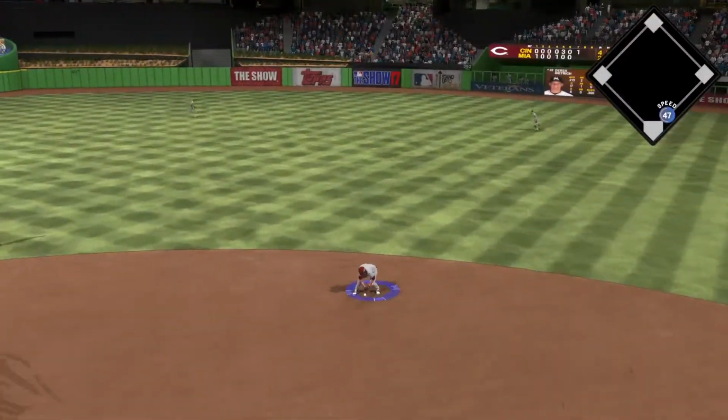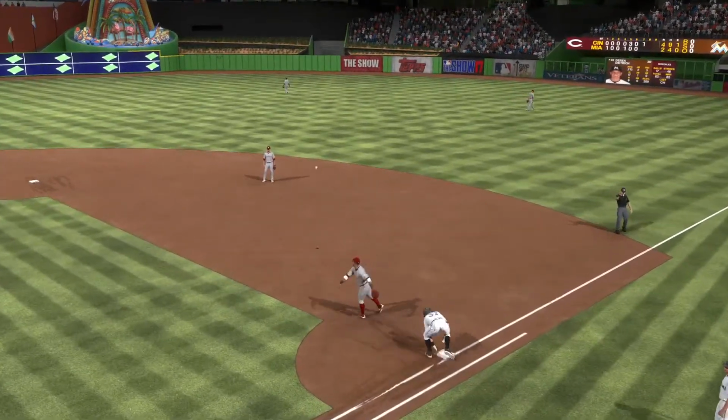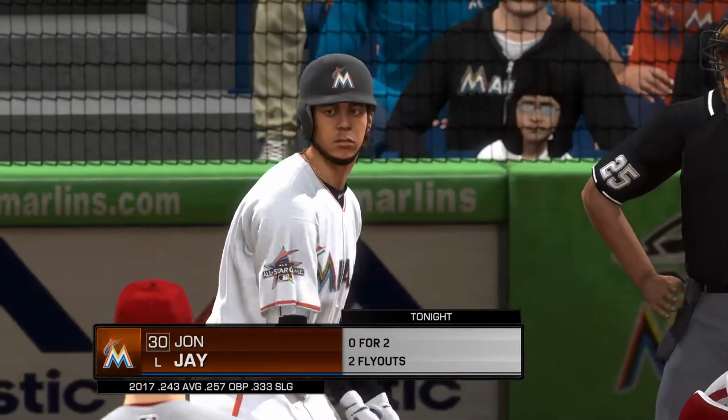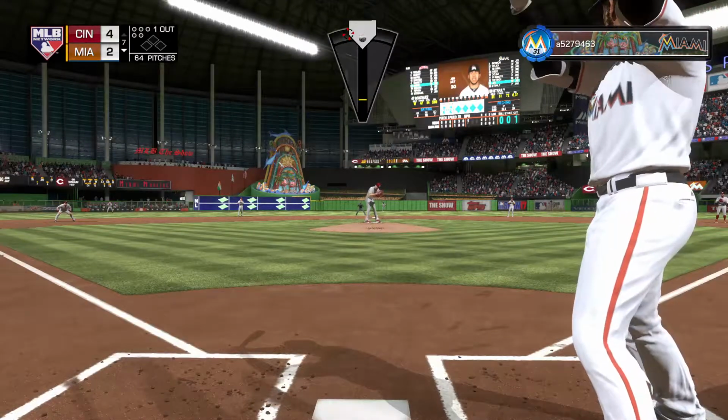Sent on the ground out to second. Oh, and it eats him up a bit. And a good effort as he's able to gather it in and make the play for the first out. The right fielder, in now is 30, John Jay. It's been an 0 for 2 effort for him to this point.